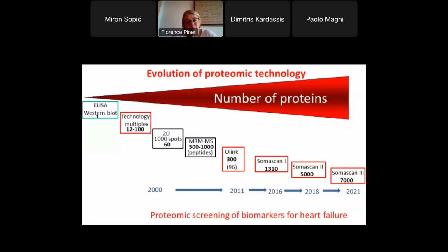Then you have the development of all the mass spectrometry analysis, in which you measure the peptide, and using a database, you find the corresponding protein. But you will never have information on whether this protein was processed, for example maturation, processing, and you will just have that the peptide recognizes the protein.